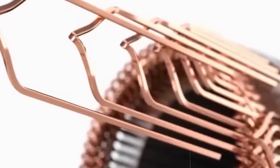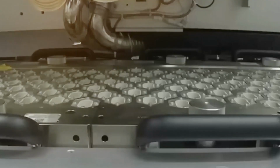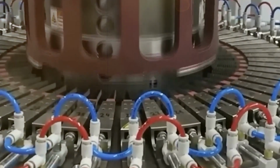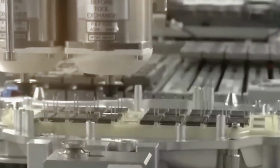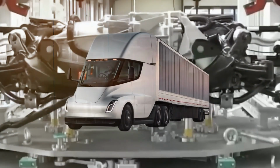When you need that extra oomph of acceleration or conquering hills, the induction motor takes the stage with its high torque prowess. And when you're cruising on the highway, the permanent magnet motor struts its stuff, showing off its efficiency skills like a pro. They've also cooked up a brand new motor for their Plaid vehicles, including the fancy Model S and Model X Plaid, as well as the mighty Tesla Semi.